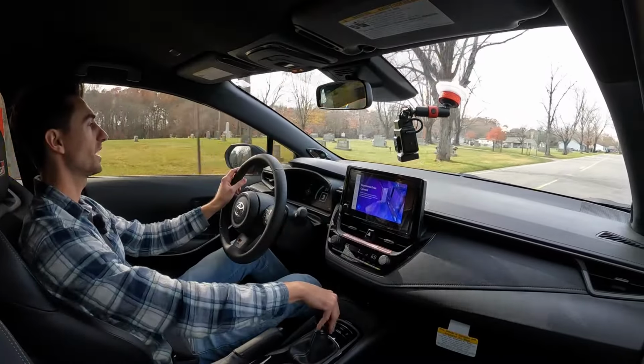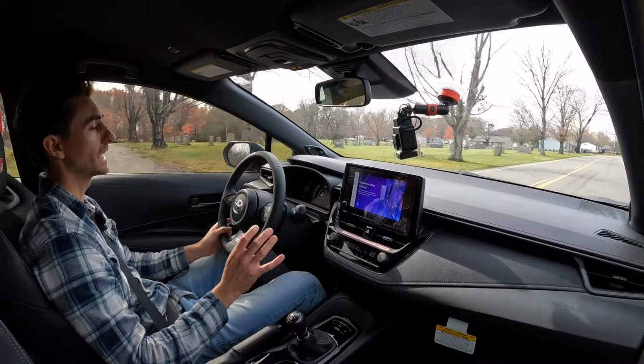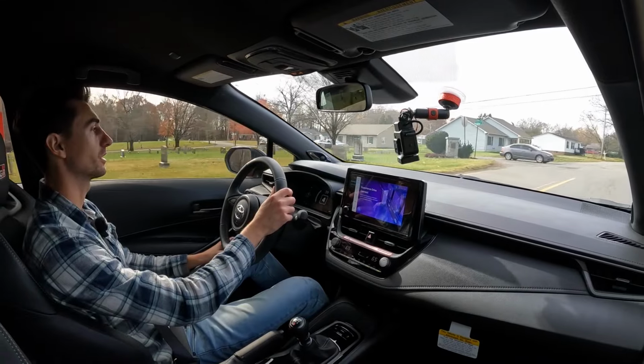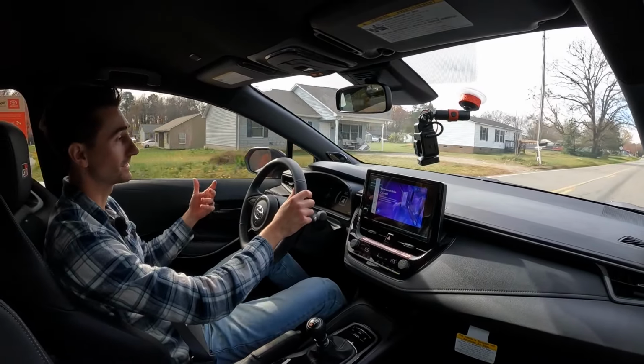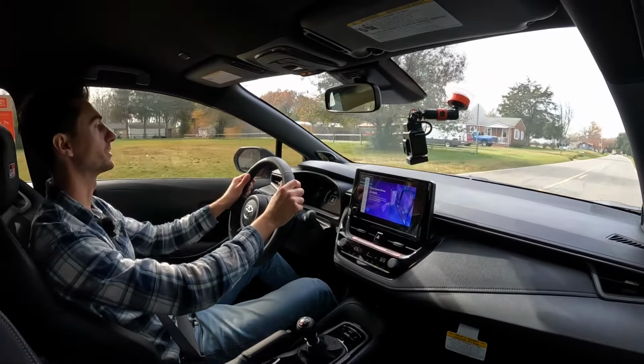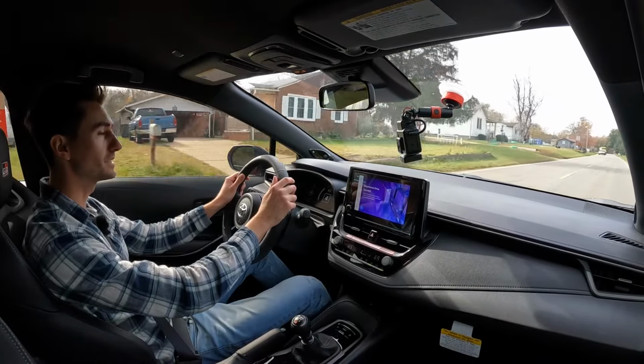So some ending thoughts now with the 2025 GR Corolla. I like the fact that you can get an automatic. It makes it to where, you know, more buyers I think are going to be opened up to buying this car as a daily. The all-wheel drive makes it something you can drive year-round all around the country. This also has more refinements than I expected.